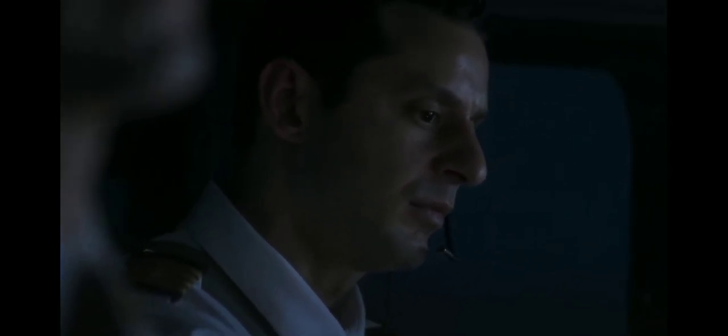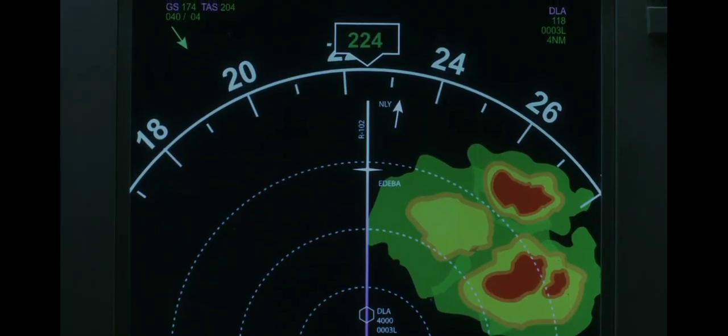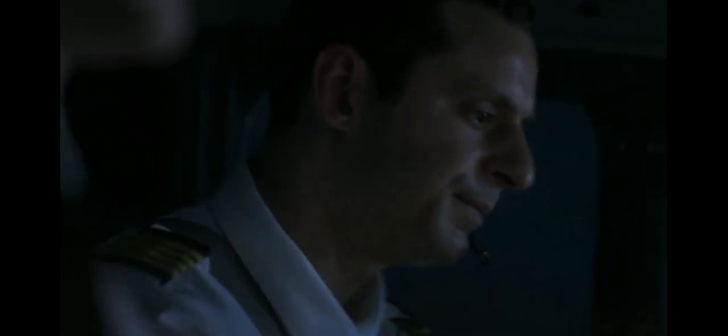Captain Socrates continues monitoring the weather radar. Finally, he spots a clearing. I think I'd like to give it a try. I agree. Let's try. It's not unusual for a crew to take advantage if there happens to be a break in the weather pattern that provides safe conditions to land the aircraft.